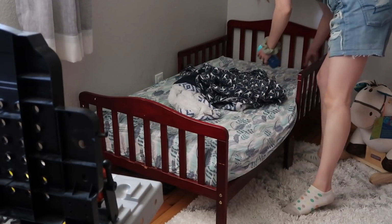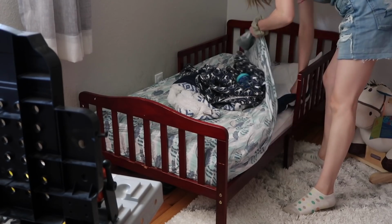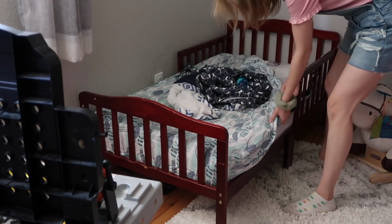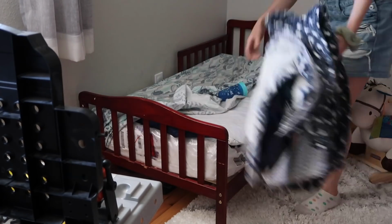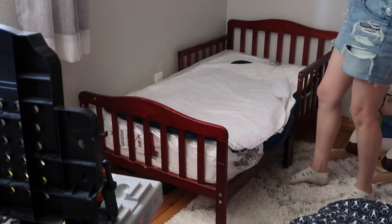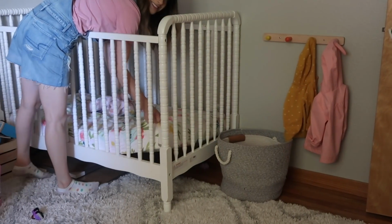And then it's time to start gathering the laundry from all around the house. The first thing I did was grab the kids' sheets. I also had to wash Marcus's bedding because his diaper leaked a little bit last night. I do their sheets as often as they need. Sometimes it's more than once a week. So because I was doing Marcus's, I just did Chloe's as well.